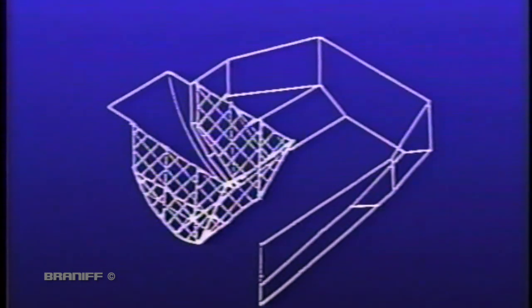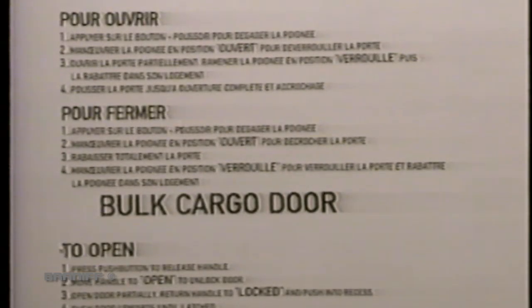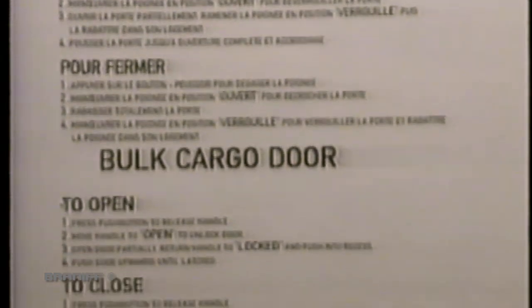Bin webbing is also attached around the opening of the bulk bin door. This webbing must be secured before flight to prevent cargo from shifting against the door. The bulk cargo bin door is manually operated and opens into the bin. The door weighs 71 pounds and measures 34 by 37 inches. The door is counterbalanced but is not hydraulically assisted.